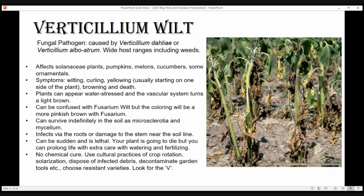So this disease is sudden and lethal. And I like this: if you're so close to harvesting your crop, if you can limp your plant along to that point, do that with extra water and fertilizer. There's no chemical cure, so you're just going to have to use cultural practices to avoid this. So crop rotation, solarization, dispose of your infected debris, again, trash, not compost, and decontaminate your garden tools.